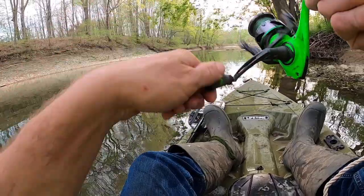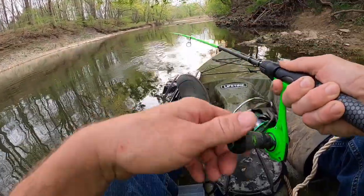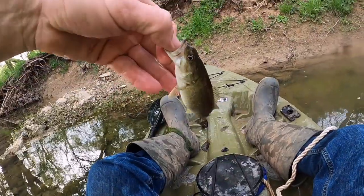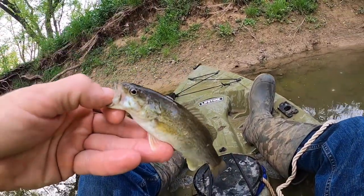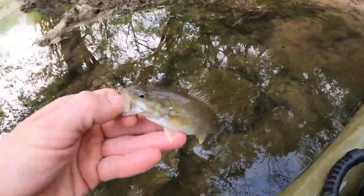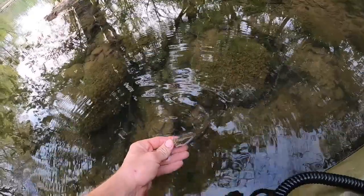There's one. Little tiny guy. That is actually a little smallmouth, I believe. So, there we go.